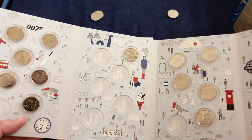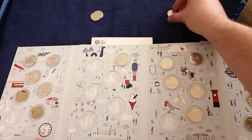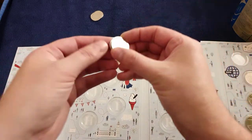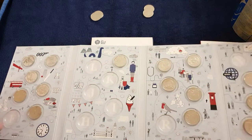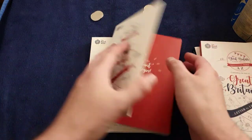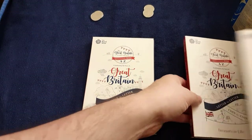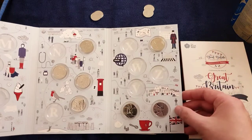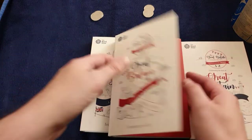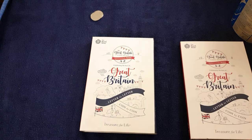Don't need that because, as you know, this is a 2019 book. Let's see what we have. Y and U. Yep. I'll go for a 2019 duplicate. Got U, I've got Y. So yeah, I don't need those. So what I'll do, I'll put them into the spares.